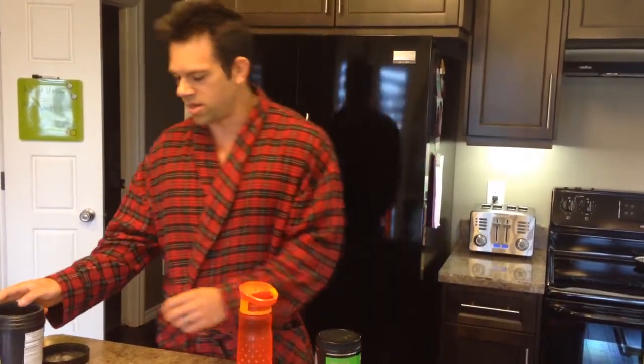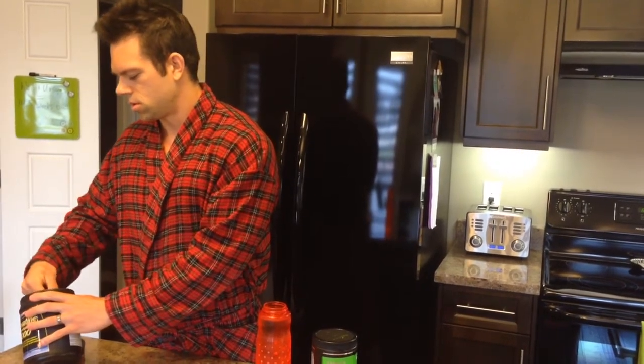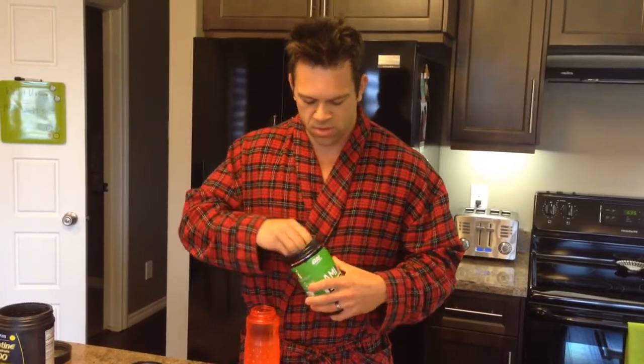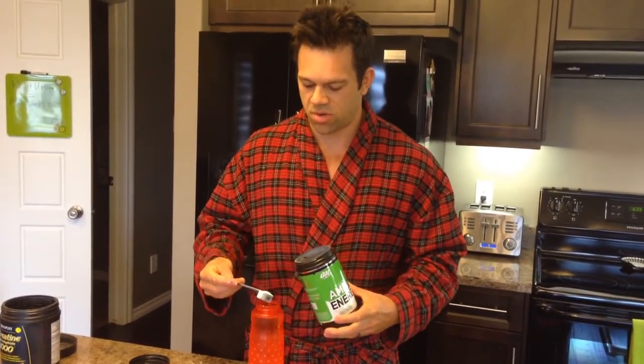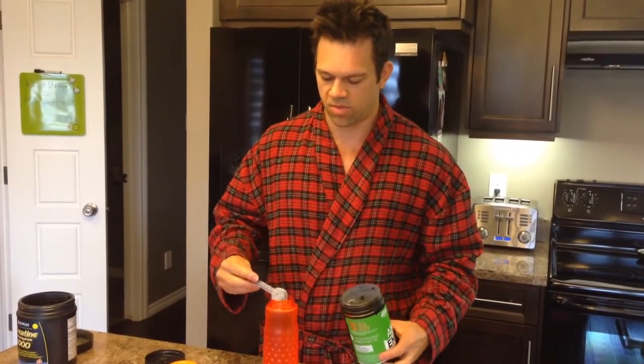I usually have my scoop, 5 grams of creatine monohydrate, so I'll throw that in my morning shake. No calories in creatine. Then I will have 2 scoops of Amino Energy, an Optimum Nutrition product, getting branched chain amino acids in. Really, I just like the flavor of this. I like the taste, and I enjoy it in the morning. So I'll have 2 scoops in there, counting for a gram of carbohydrates.